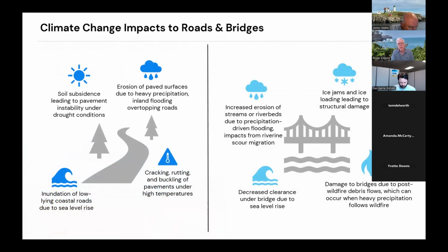Here is just a fun graphic about the kinds of climate changes that we were considering as they impact both roads and bridges, roads on the left and bridges on the right. where we're interested in what changing amounts and intensities of droughts, precipitation, sea level rise, and higher temperatures that we're anticipating and what those effects are on roads. And then similarly on bridges, what changes in precipitation, changes in temperatures that cause less ice or more ice, and how that affects bridges, changes in clearances on bridges because of sea level rise, and additional debris flows, for example, based on higher rates of fire.